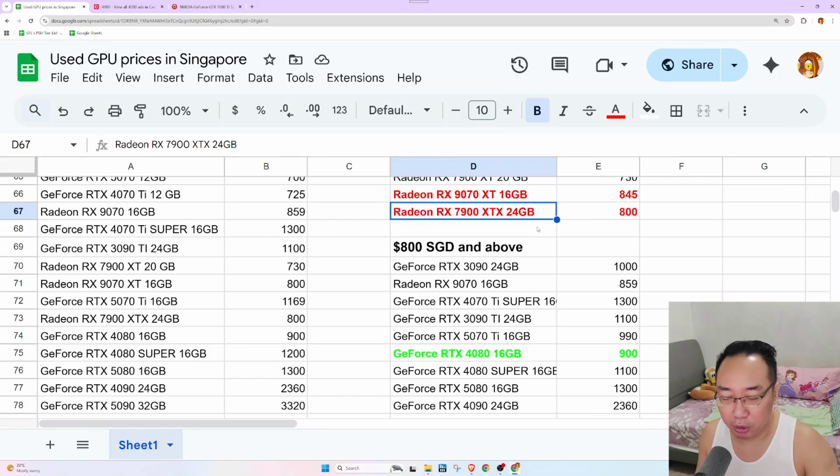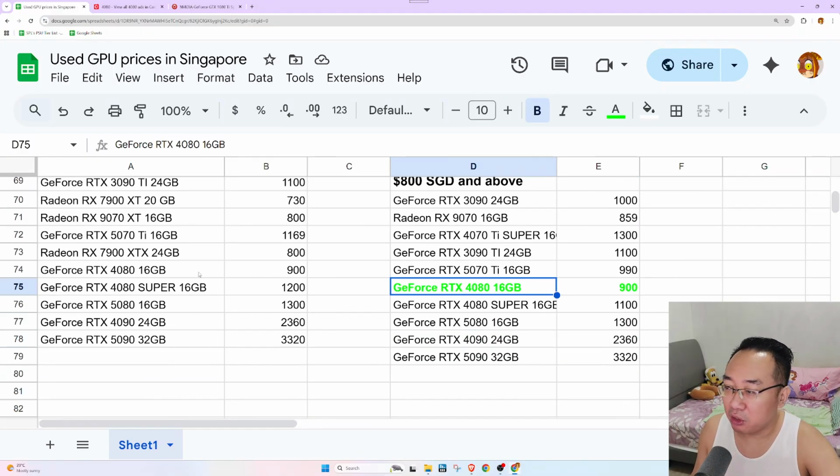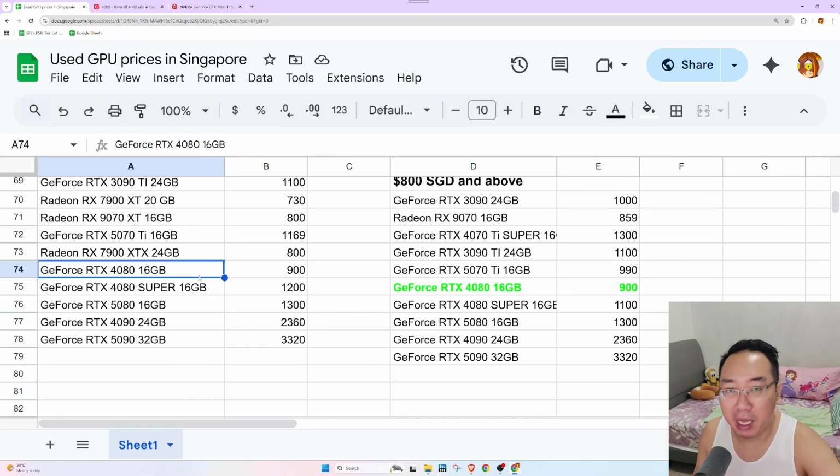So it's really up to you. Do you want more VRAM, more future-proof? Then the 7900 XTX may be it. But if you want NVIDIA support like CUDA, DLSS, you want to do some AI, or maybe your NVIDIA GPU is better for your video editing workloads, then 4080 is actually better, because there's not many GPUs that's going to perform better than the 7900 XTX or the 4080.